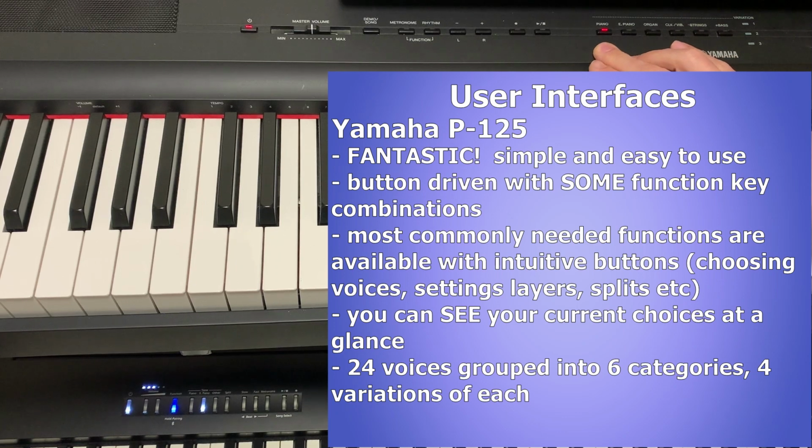You simply cycle through the options for each category by pressing that category's button. So for example, I'm on the main piano right now, and none of these variation lights are lit up. So then as I press it, it cycles through the different voices. These are all different piano voices. Same with electric piano. That's going to be a Rhodes. That's going to be a DX. And then a Wurlitzer, etc.